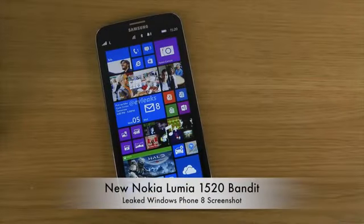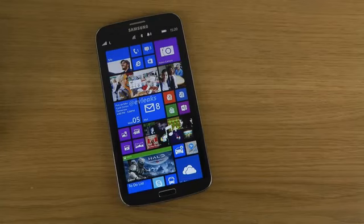Hey guys, so today I want to make a quick little video on this new leaked screenshot of what could be a Nokia Lumia device, which is going to be probably very big in size. It could be the Nokia Lumia 1520, also known as the Nokia Bandit phone, and this could be a big fat Lumia device, Lumia 1520, a big device.